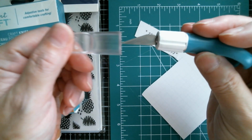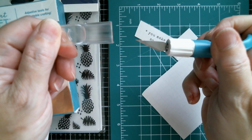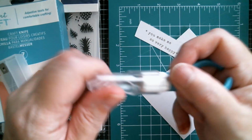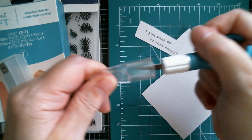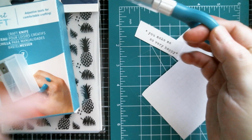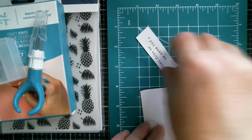Just a gentle on. Whatever you do, don't jam it on and then go that way, because if your hand goes down, you're going to cut yourself like me. Right. That was quite lucky, actually. So I would suggest, yeah, just very, very gently pop it in a little box or something where, you know, even if it falls off, no one's going to get hurt. So that is my craft knife, and it absolutely works.